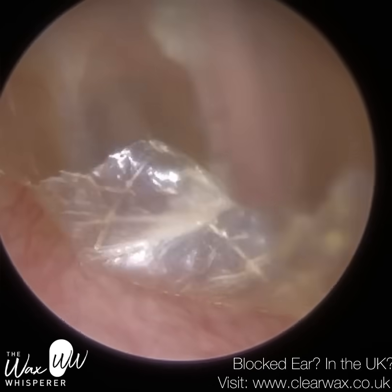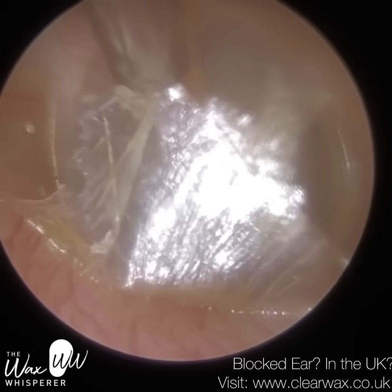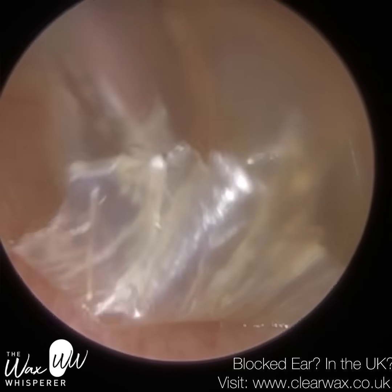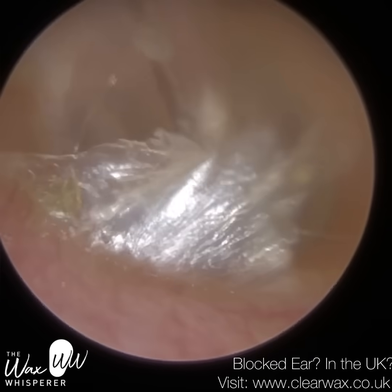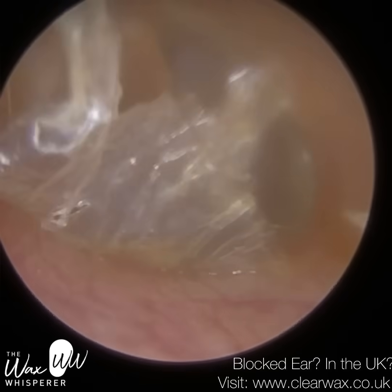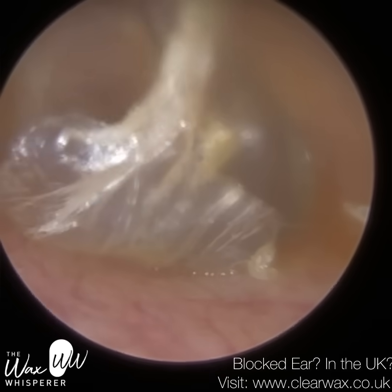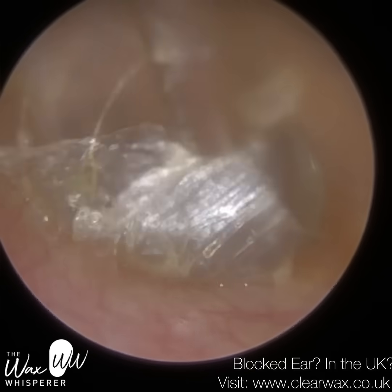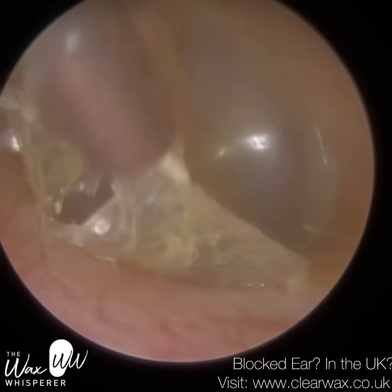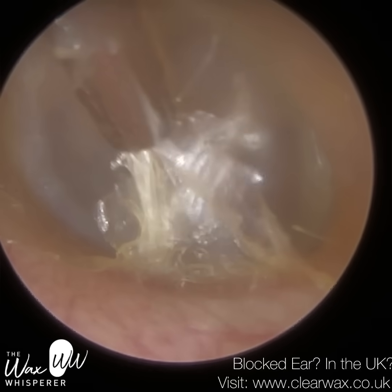Now, 97% of European and African populations have this wet earwax. Whereas in the Far East and Native Americans, you have a higher percentage that have the dry wax. So if you've got the dry wax, you have this non-functional ABCC11 gene. So it doesn't code for the protein that transports these additional molecules within the ceruminous glands.